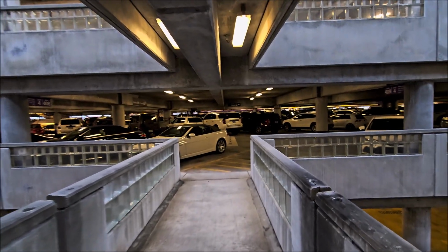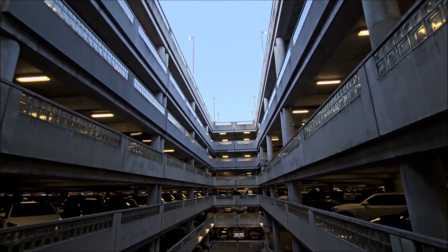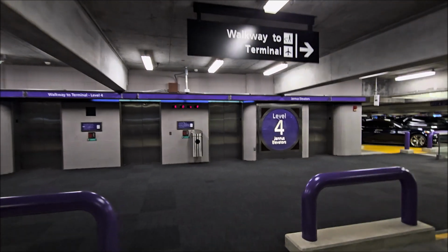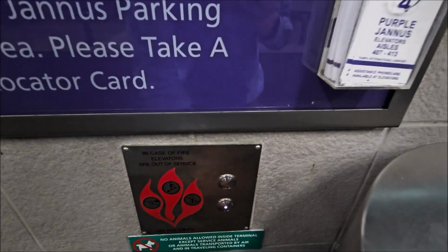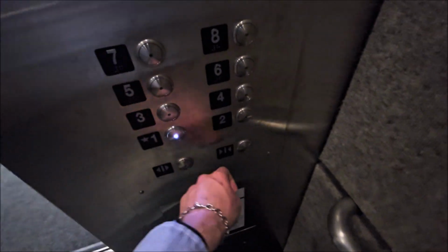We're walking over to the Jannus Elevators, and I noticed this little atrium, I guess you can call it, where you can see all the floors. Onto the elevators. These are the Jannus Elevators in the long-term garage. These ones are purple. We got this one right here. Let's go down to 1.